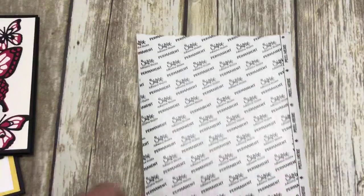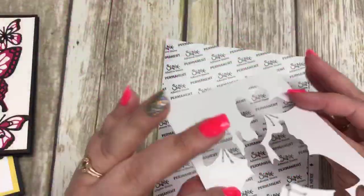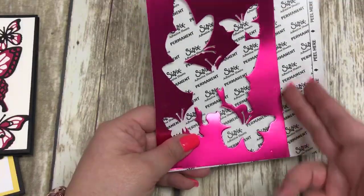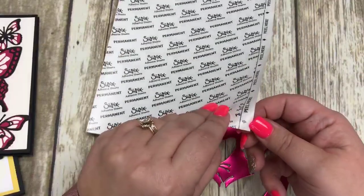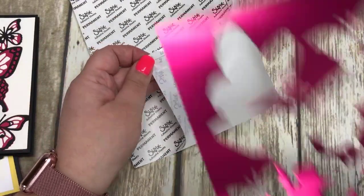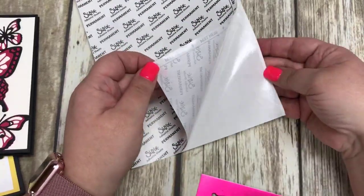And this is one that I actually used to cut out. So whatever piece it is that you want to cut your framelit out of, you're going to cut a piece of this adhesive paper the same size. So I would cut this the exact same size. And then you peel this off, and there's your sticky stuff. I'm not sure if you can see the sticky stuff. And then you're just going to adhere your piece of cardstock or paper down to that adhesive, okay?